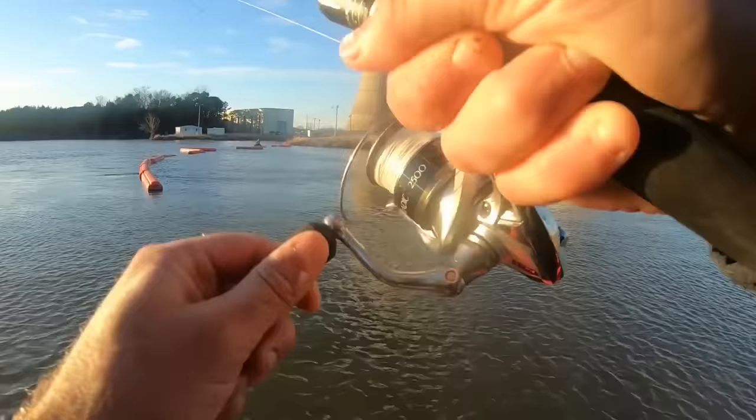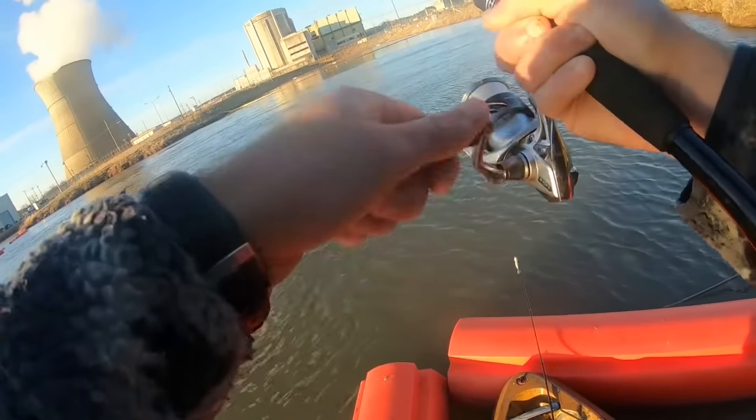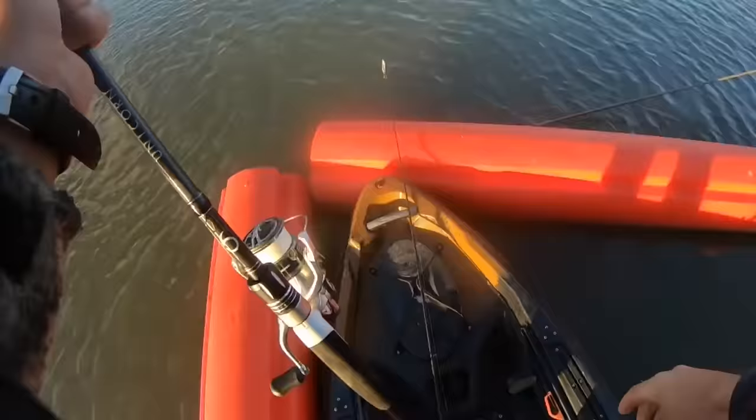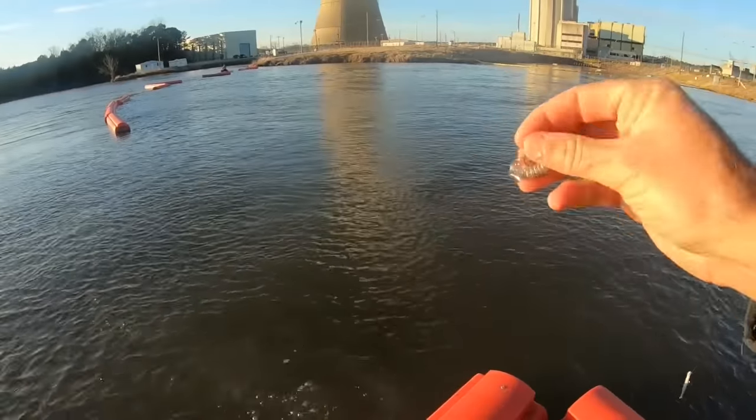There we go. What we got? Feels like a yellow, maybe a white bass. It is a, oh, in and out. Oh, we're in. Sorry, guy. It's a yellow bass. We caught striper, hybrid, and yellow bass. That was actually a pretty good size one.